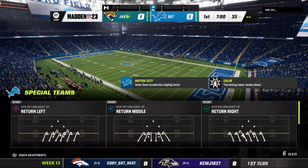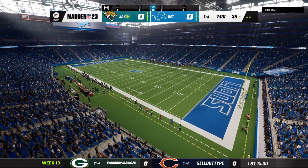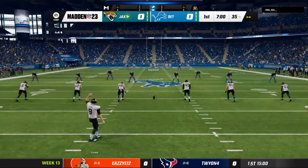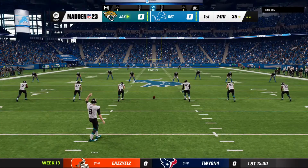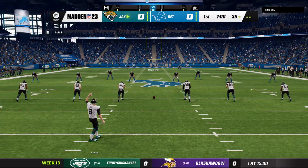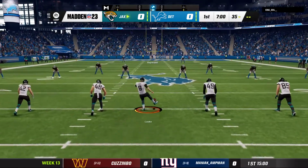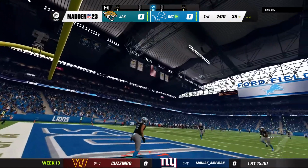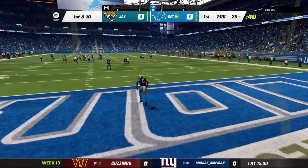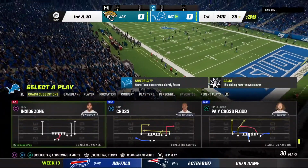Matchup for you here between the Jacksonville Jaguars and the Detroit Lions. The calendar has turned to December, and we're in the home stretch now as we're underway in Week 13. And we will not see a run back on the opening kickoff. This will be a touchback.